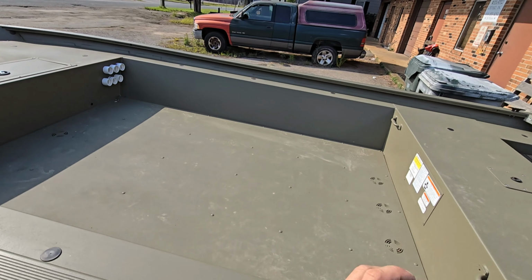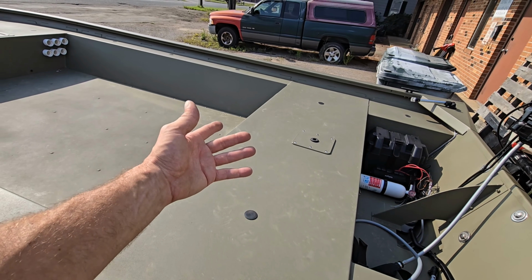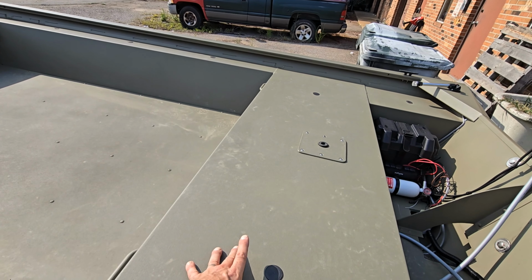I would recommend that he come back at a later date and install a tracker bench kit in here. That way he'll have this whole area inside his bench for storage also.